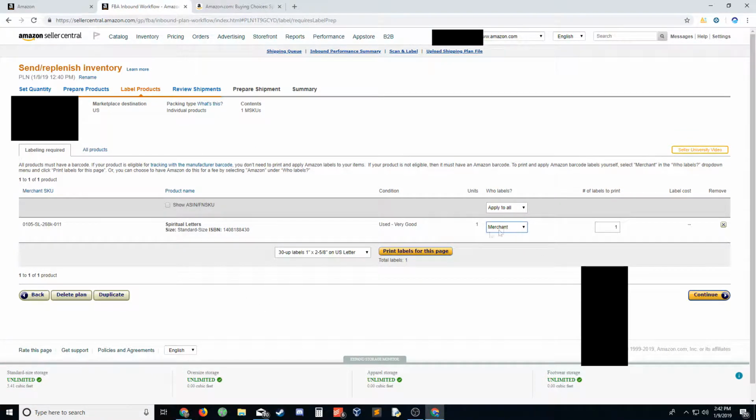So who labels? Merchant, we had it set there. Let's switch it to Amazon again. Okay, 20 cents per unit. They will charge you 20 cents per label they have to put on your products. If you're doing huge bulk, this might be worth your time, but for me, I like to keep it as cost effective as possible, so I label it myself.